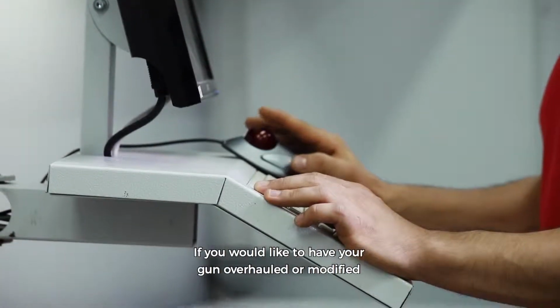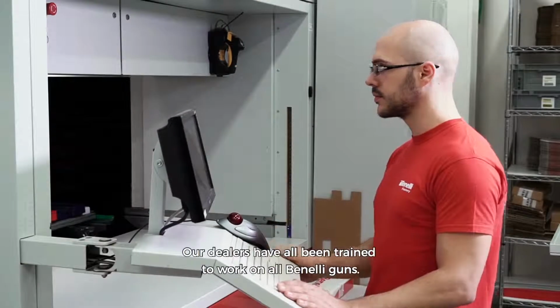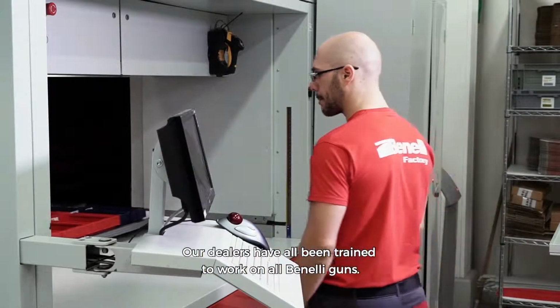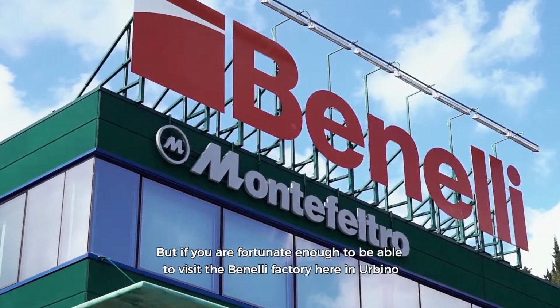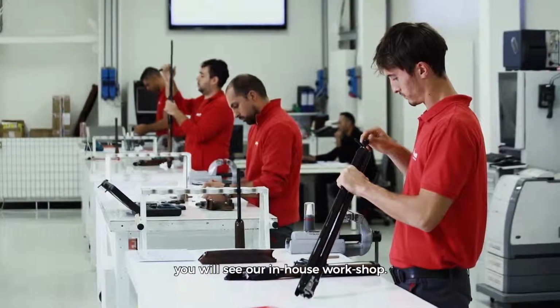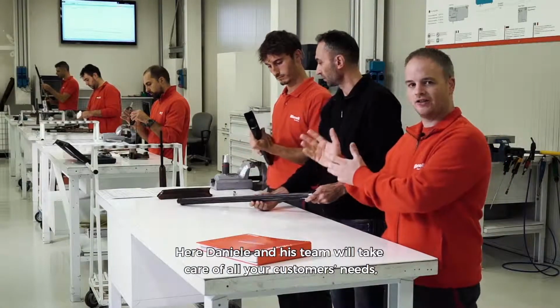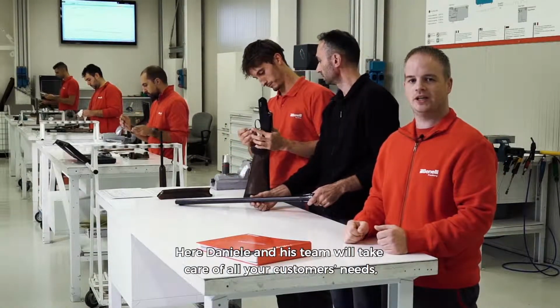If you would like to have your gun overhauled or modified, you can visit your local Benelli dealer. Our dealers have all been trained to work on all Benelli guns. But if you are fortunate enough to be able to visit the Benelli factory here in Urbino, you will see our in-house workshop. Here, Daniele and his team will take care of all your customer needs.